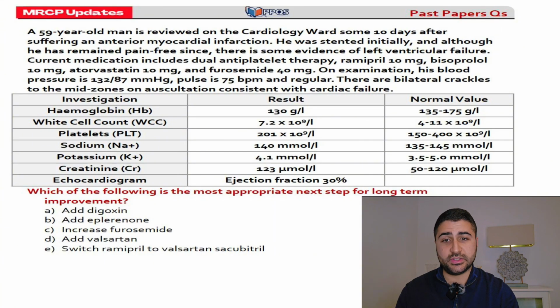His current medication is dual antiplatelets, ramipril, bisoprolol 10 milligrams, atorvastatin 10 milligrams, and furosemide 40 milligrams. Blood pressure is normal, pulse rate is 75 and regular. There's bilateral crackles to the mid-zones consistent with cardiac failure. Right, so he is decompensated a bit.